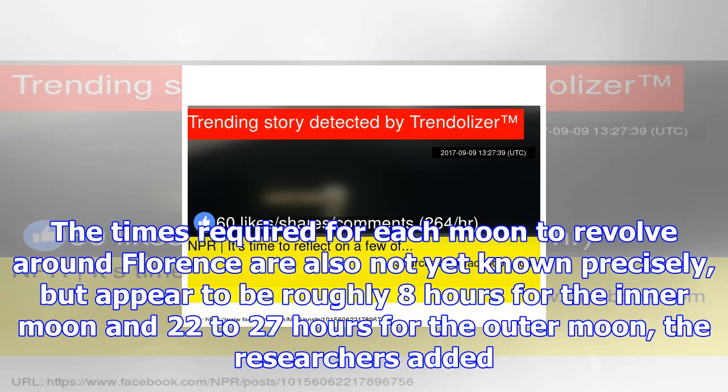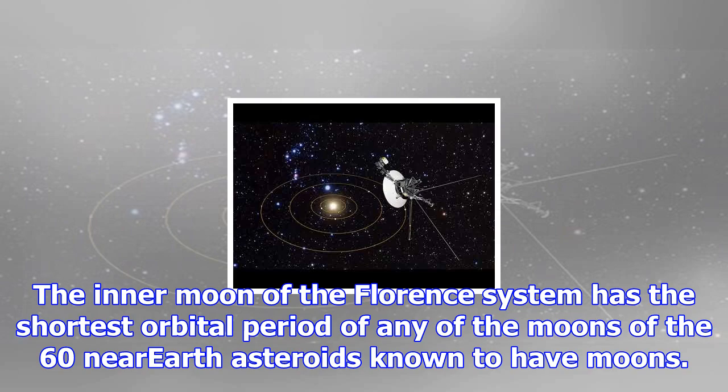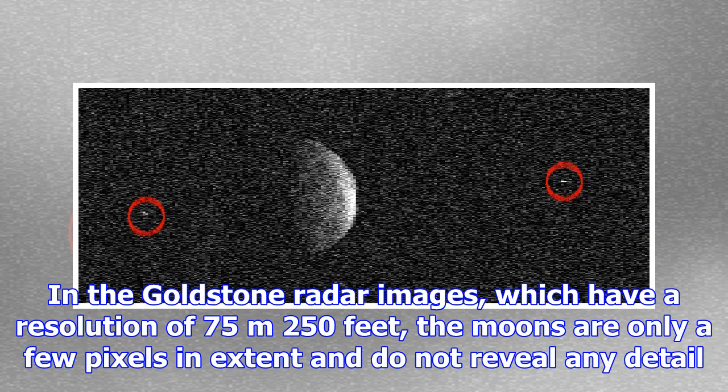Also unknown was whether the space rock had any moons, but Goldstone's imagery revealed two. The sizes of the two moons are not yet well known, but they are probably between 100 and 300 meters (300 to 1,000 feet) across, researchers Lance Benner, Shantanu Naidu, Marina Brozovic and Paul Chodas, of the Center for Near-Earth Object Studies at NASA's Jet Propulsion Laboratory in Pasadena, California, wrote in a September 1 update.